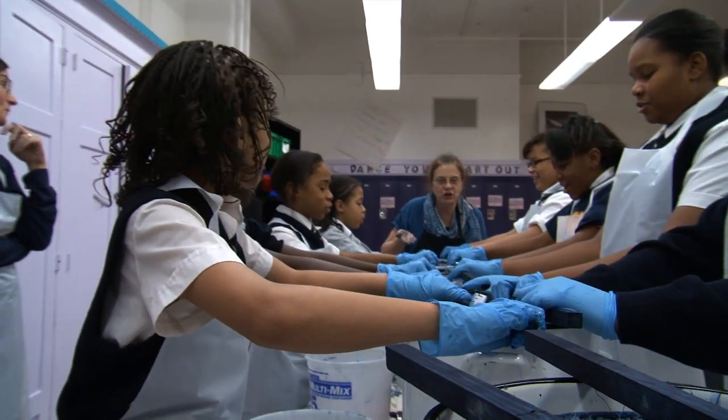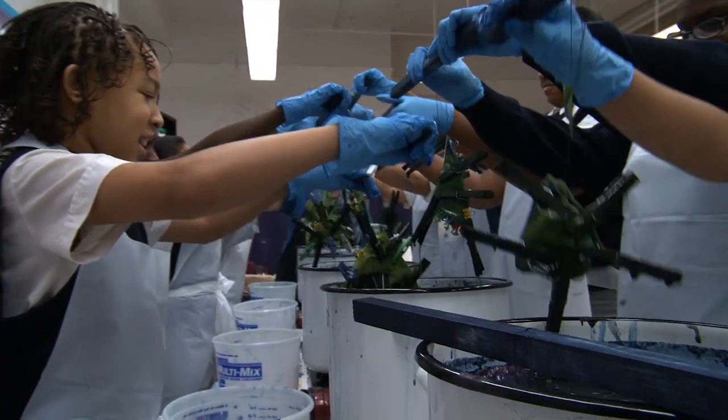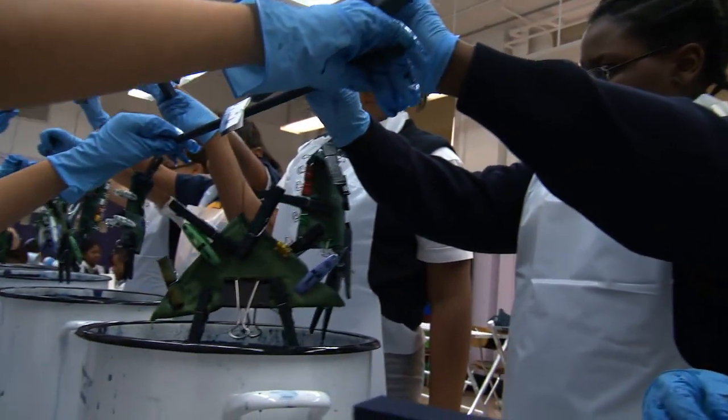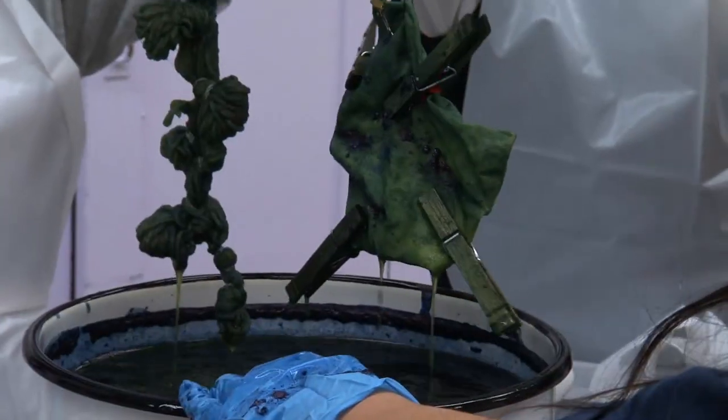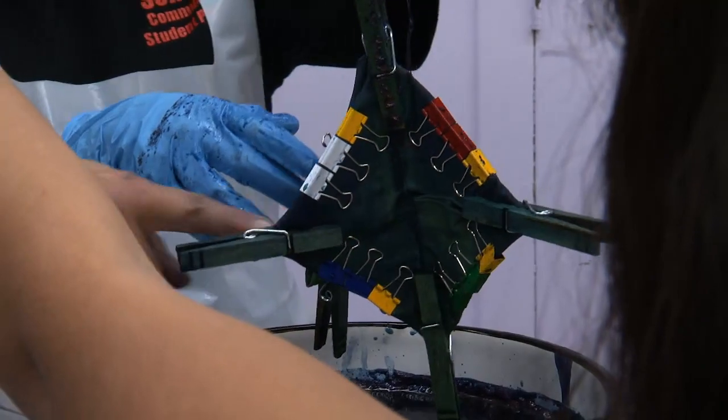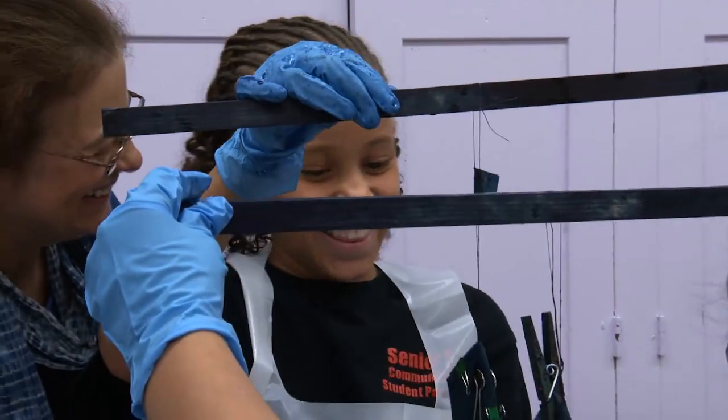Three, two, one. Lift it up. Whoa! Watch it go from green, yellow to blue. So there's the magic of indigo. Look at you, so afraid of indigo. Look how quickly yours is turning blue.